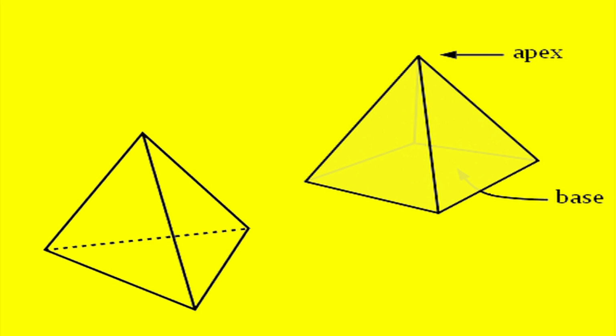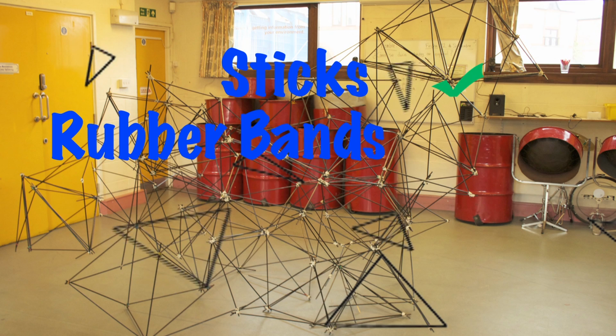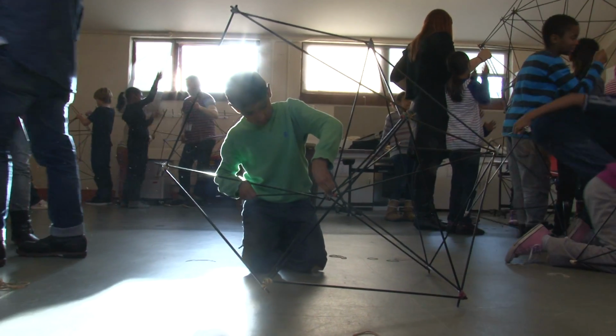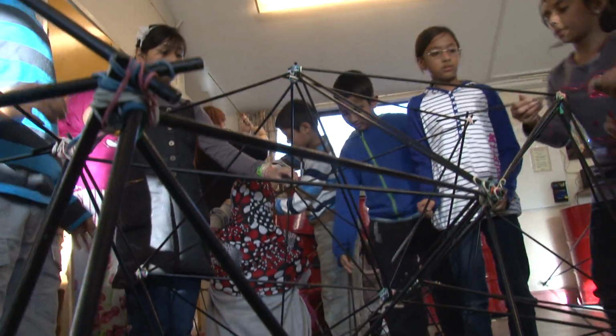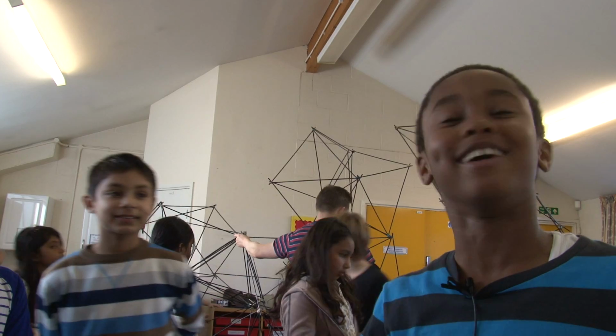We have been using sticks and rubber bands and sticking them up together to make a big one. All of us, because first it started out to be some specific groups for the project, but since we've combined it all together, it now belongs to everyone.